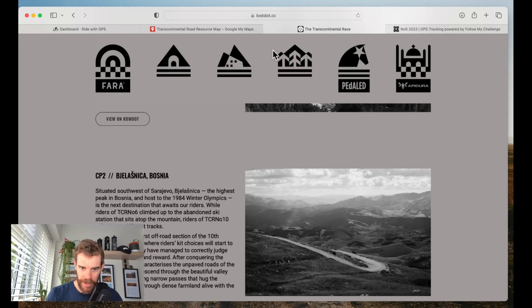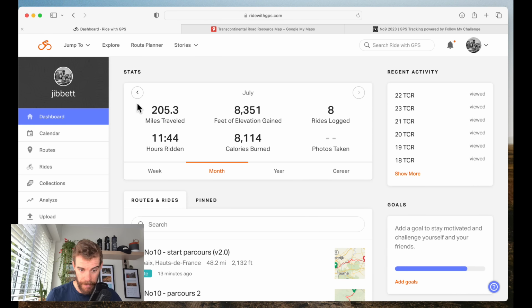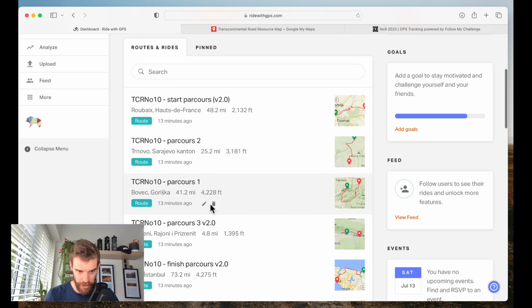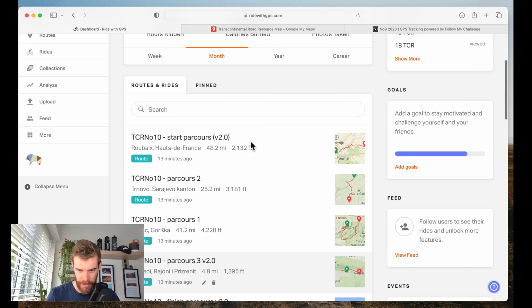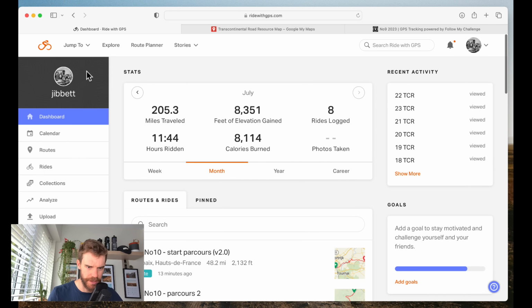So what I've done is I've downloaded the start, all the checkpoints and the parkour provided by Lost Dot, the race organisers. I've uploaded them into RidewithGPS. You can see that here. So there's start, parkour 1, 2, 3, 4, and the finish parkour. So these are the parkour. Some of the checkpoints are on the parkour. Other checkpoints are a point slightly off the parkour. So I'll add those in as well.